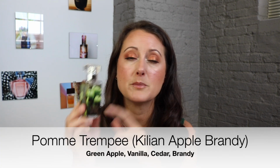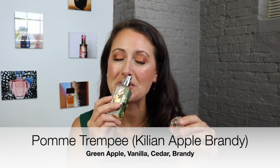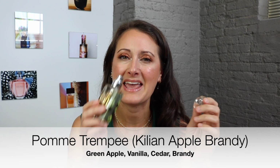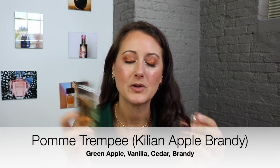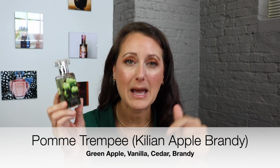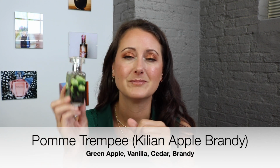Next, this is one of my favorites. I love Dua's apple scents. I think they do apple so well. This one is called Pomme Trempée, which is a dupe of Kilian Apple Brandy. This is beautiful. It's like a warm, kind of slightly woody, sweet apple. It's really beautiful. It's an apple fragrance that doesn't smell juvenile. It's really beautiful. I've never smelled the Kilian one, but oh, this is so good.